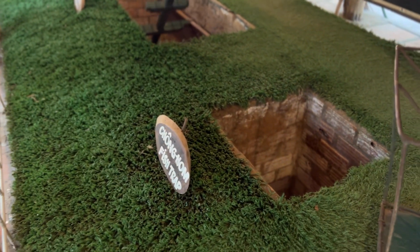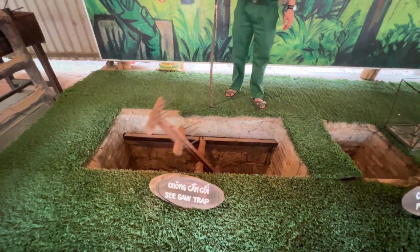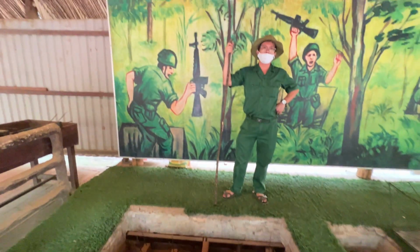And a trap on the ceiling fell out here. If lucky, it hits this side, but unlucky, here. No more children below. There go. No more children.